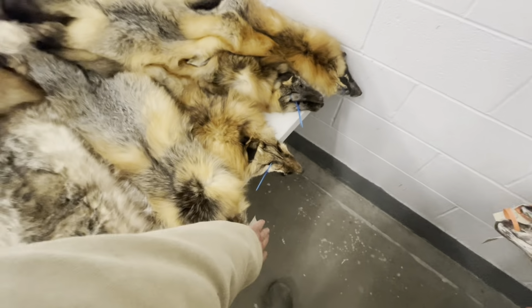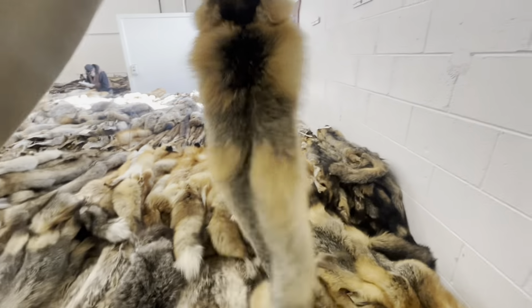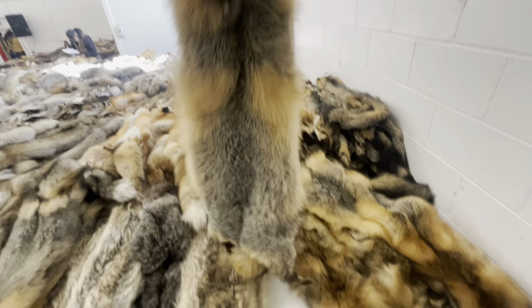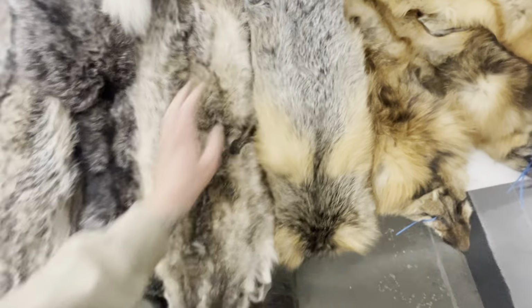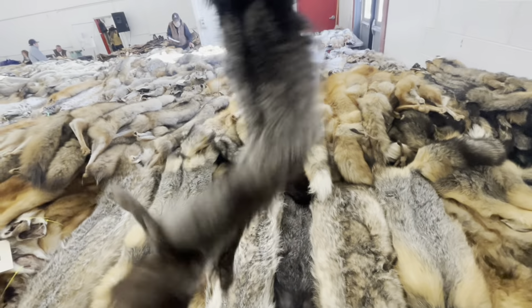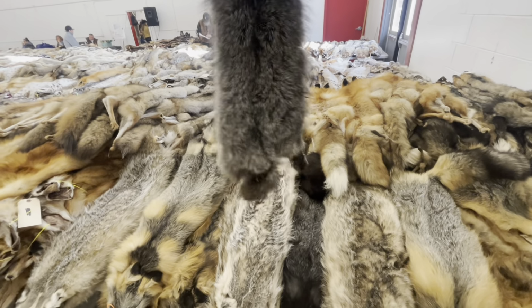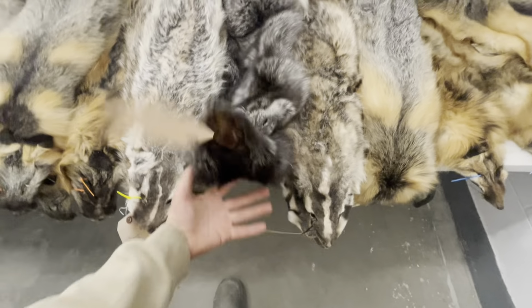This one's really pretty here. I think it's this one. They got some ranch foxes too. Oh, it might be ranch. I'm not sure. I know that these things are the silver foxes that you catch, and they can get them in Alaska, I think. But I've never seen them anywhere else.